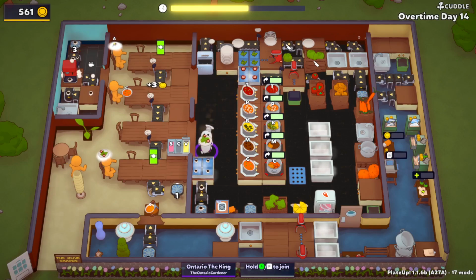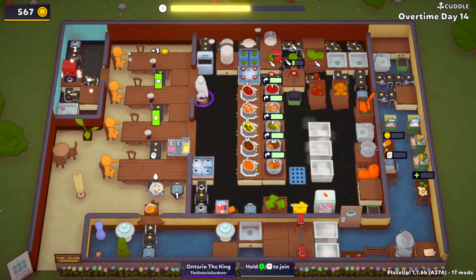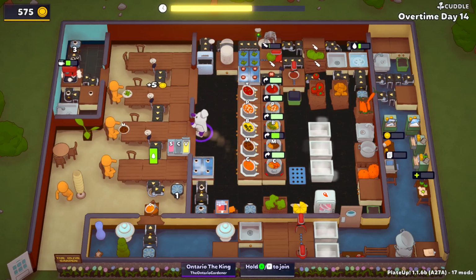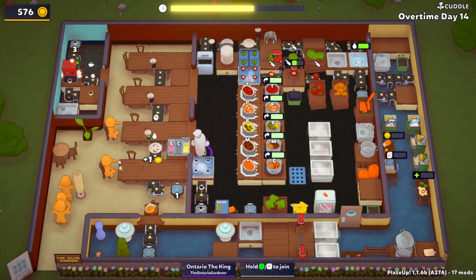Remember, if you can help it, don't just walk away empty-handed. Always have something in your hand. But we're doing very, very well here. There's hardly anybody ever waiting outside. People are loving the affogati today.